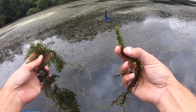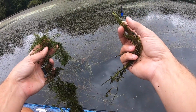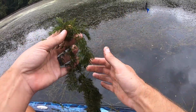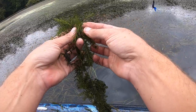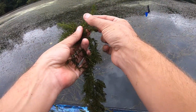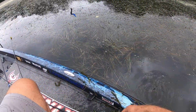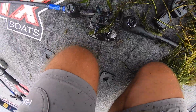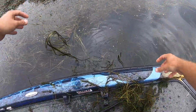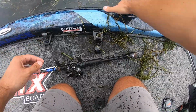So this one right here, this is hydrilla. Okay, it's got these little bitty leaves on it. It's really good stuff. That's what most of these bites have come out of. This is called coontail. You see how you find one stalk right here? It sort of looks like a coon's tail, hence the name coontail. There's also some eelgrass in here. You can see the eelgrass. Pick some up for you. That's eelgrass. And there's also a little bit of milfoil mixed in here as well, but it's predominantly hydrilla.